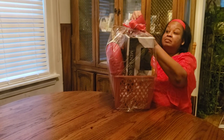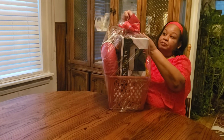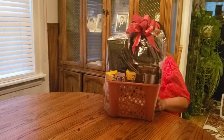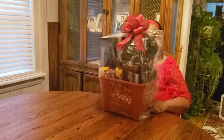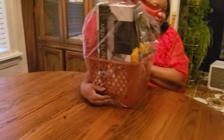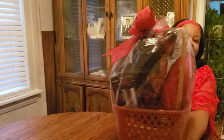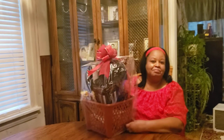Wouldn't you love to have something like this for your husband, brother, friend, or significant other? And then friends, with all that being said, any imperfections, I will take care of it afterwards. So look at the basket. Is it adorable? I love it. Complete, but wonderful.